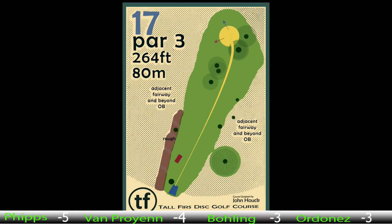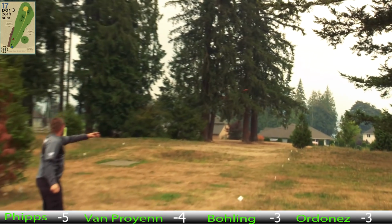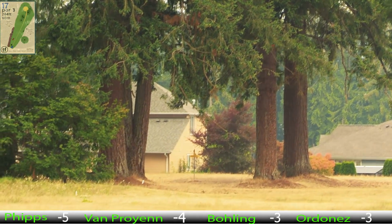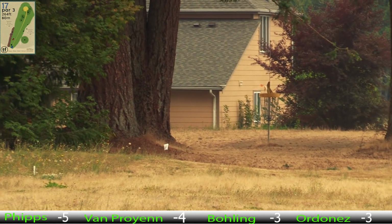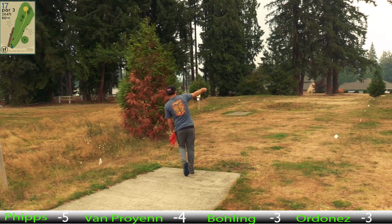Anyway, hole 17. It's going to be another par 3. I think almost everyone is going to play a backhand hyzer here, at least the right-handers. Only thing you got to worry about is these branches or connecting on one of the trees right there. But if that leaked forward a little bit, he's going to have a decent opportunity.